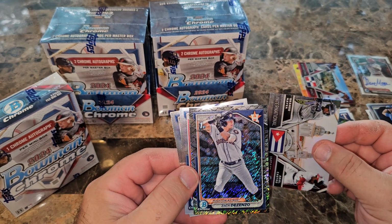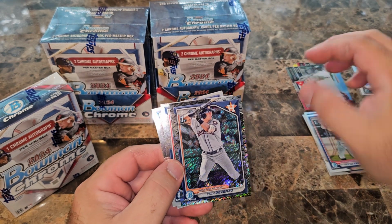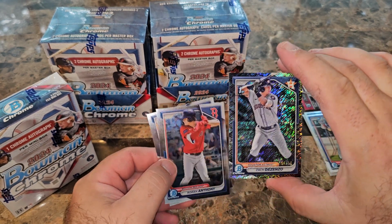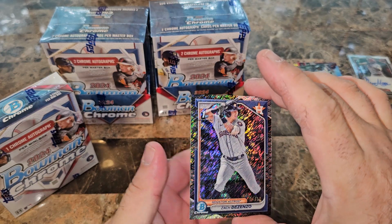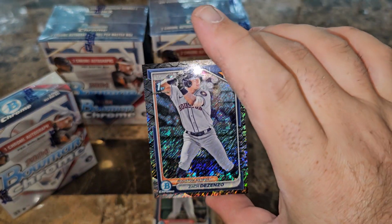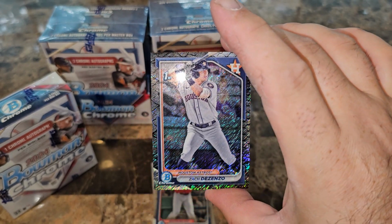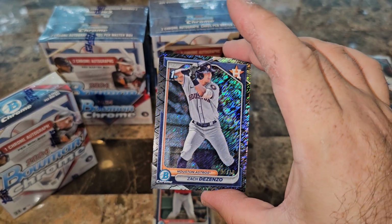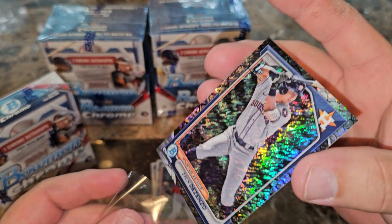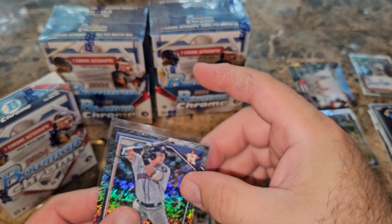Ooh. Oh, that's a Reptilian. DiCenzo. Numbered 4 of 10. Man, that is sharp. I did not expect that. I thought it was just a shimmer, not numbered. He's a third baseman for the Astros. I really didn't look up much.